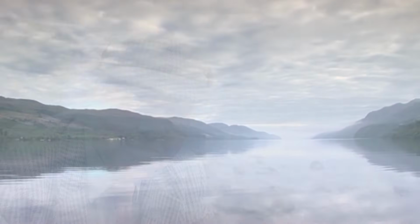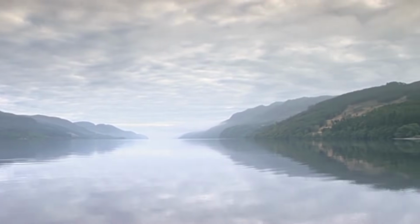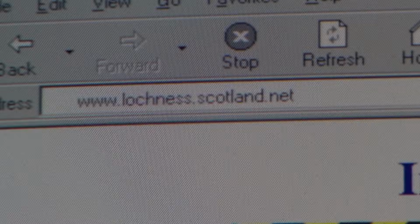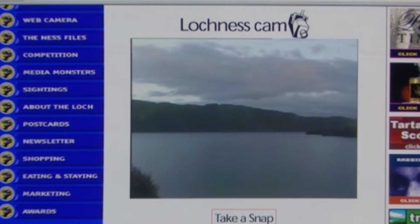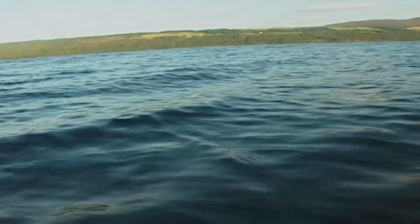Hundreds of years have passed since the first reported sighting of Nessie, yet the mystery endures today. But now you could solve the secrets of Loch Ness. These cameras scan the loch 24 hours a day, and the pictures are broadcast live on the web. If you're watching, you never know what you might see.